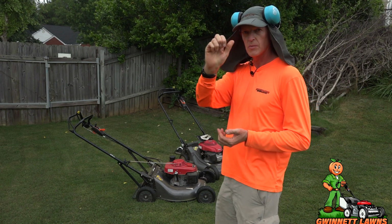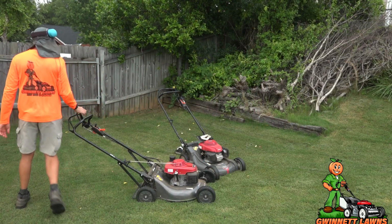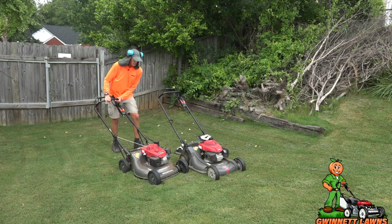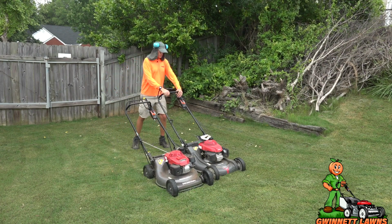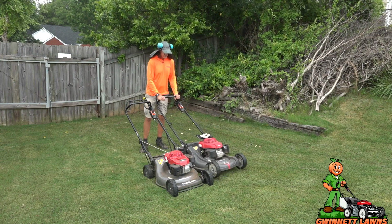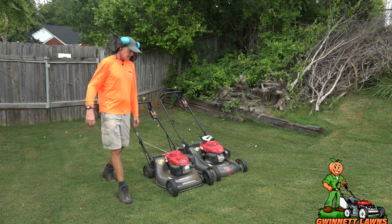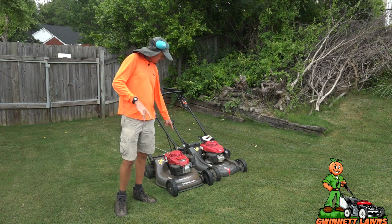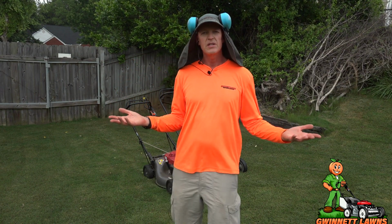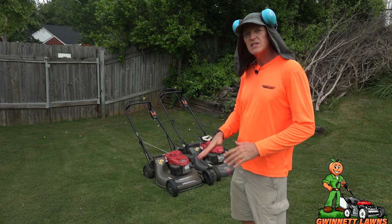Two reasons. Number one, it's very light, and number two, with both of these handles all the way up, this one's just a more natural feel. It's higher, and like I said, the mower is super light. Now, in an ideal world, I would like to have this engine on that mower. Please, Honda. So, both of these are fantastic mowers.